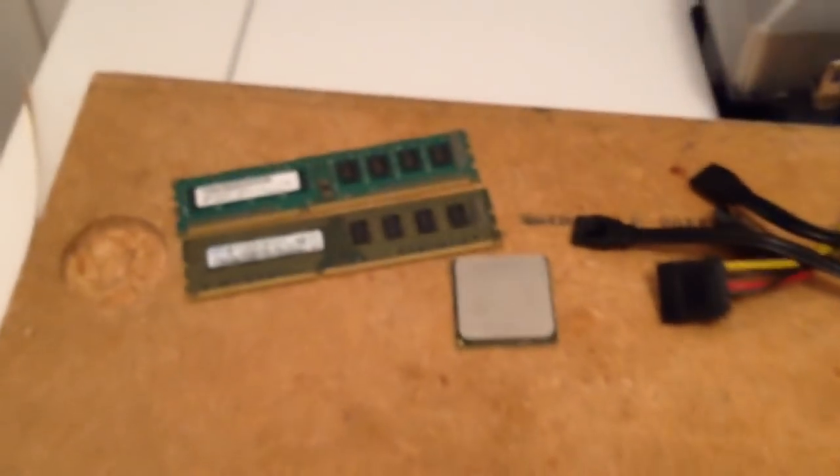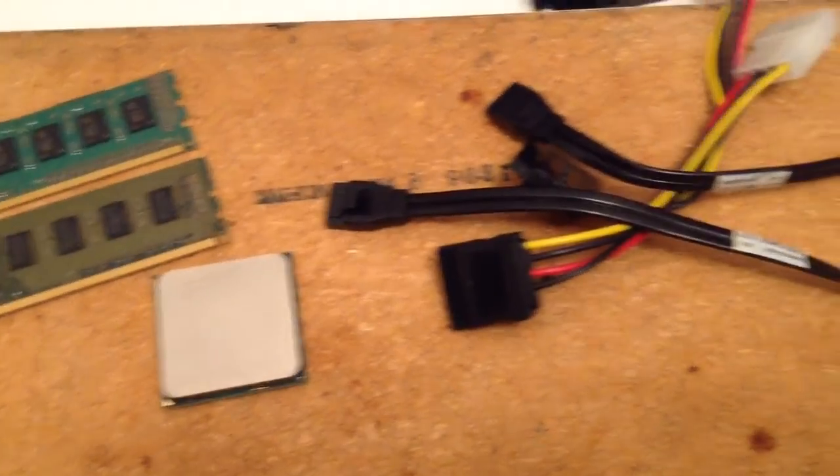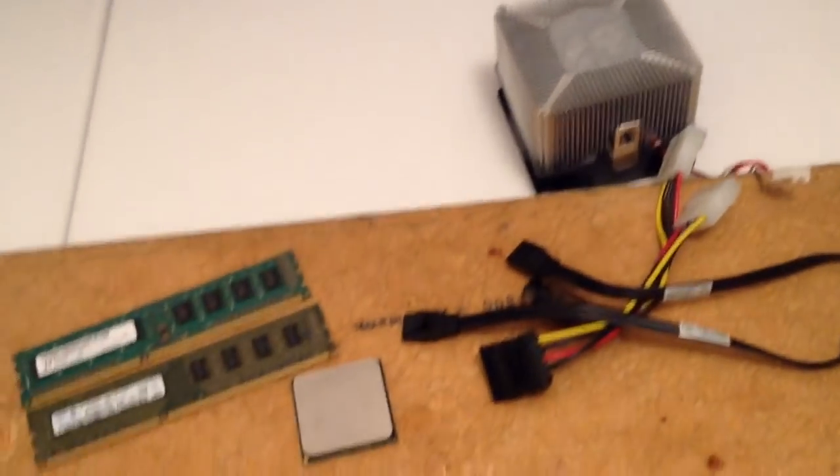That's it. That's what I got. And first computer-related stuff I've gotten in quite a while. And again, just stuff I keep around as spare. Who knows if it'll ever be used for anything? I don't know. But I'll leave it at that.